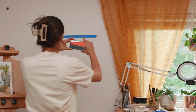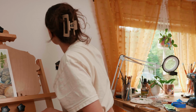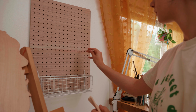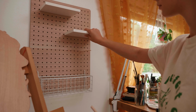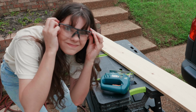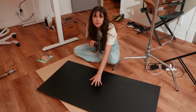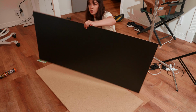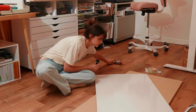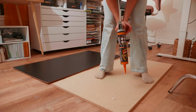I am avoiding finishing that thing over there, so now I am just hanging this up instead. I'm trying to decide if I want the black side or the white side to be on top. The black side I think is chalkboard and I think it looks nicer, but the white side might be more useful because it should be dry erase. Last thing I'm gonna do tonight is just go ahead and glue down, using this heavy duty ultimate construction adhesive from Gorilla, these two pieces together.